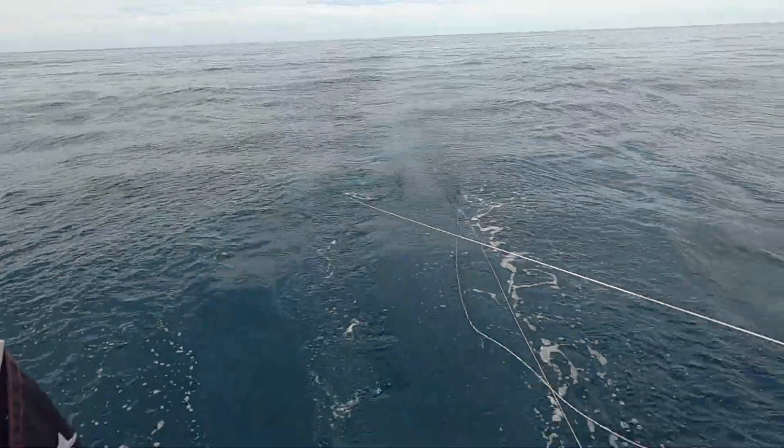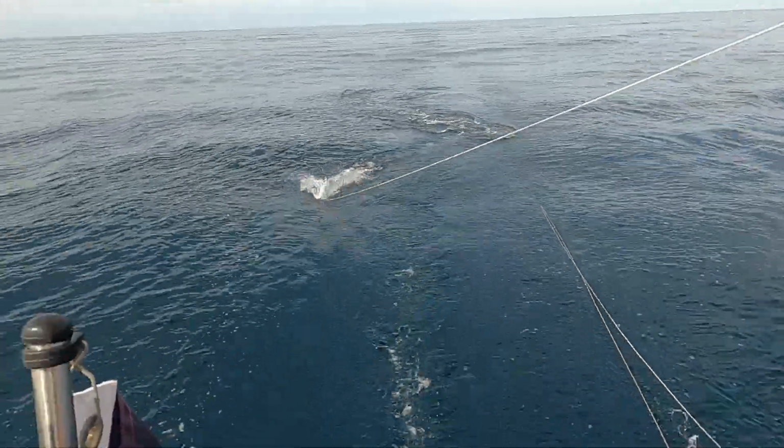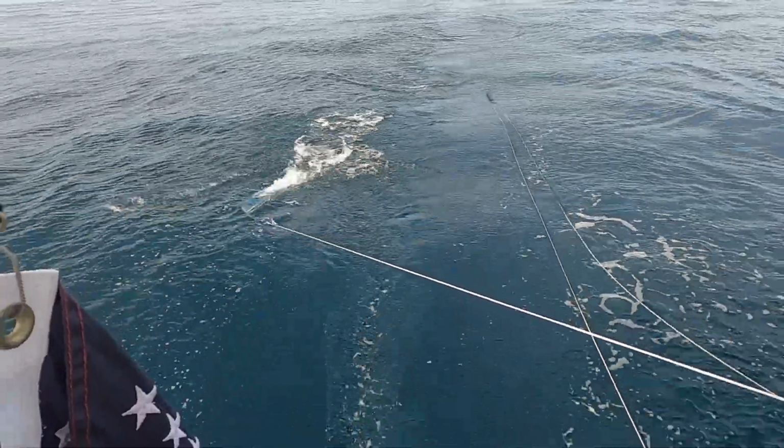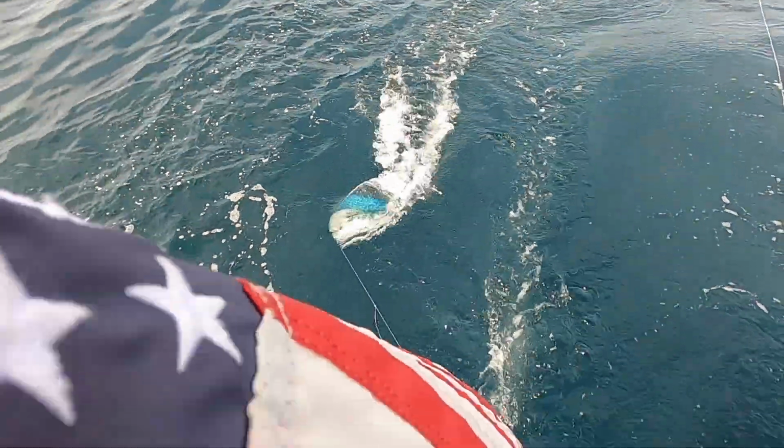Fish on. Yeah, this lure setup seems to work pretty good. Nah, maybe it's a bull. Yeah, it's a bull. It's a different color though. Bright blue. It's because it's fighting. They get all lit up. They get crazy when they're fighting.